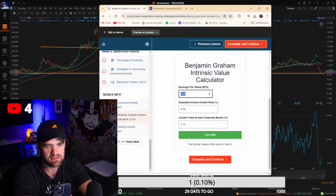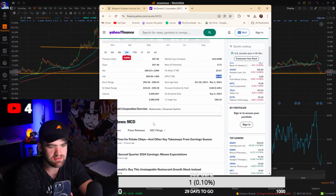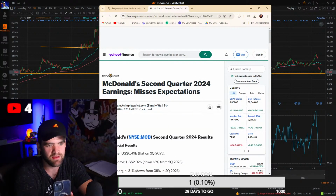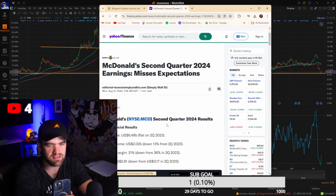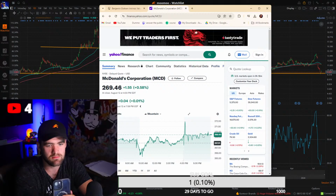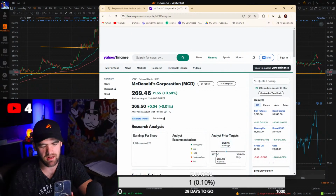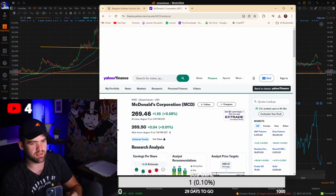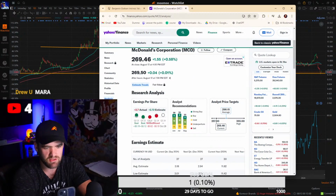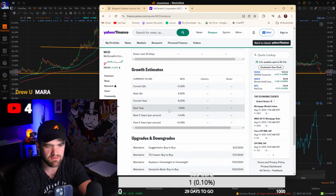So let's see. I wonder what the growth estimate on this thing is. Yeah, so you guys can even see on this here, it missed expectations on their last earnings. I wonder what the growth estimate on this is. It's probably not super big, just because we've seen so much volatility. Look at these missed earnings. We had 2 missed. Growth estimate, I'd be surprised if it's more than 10.